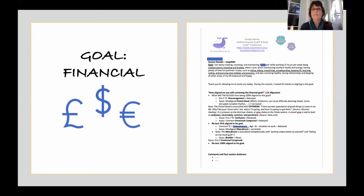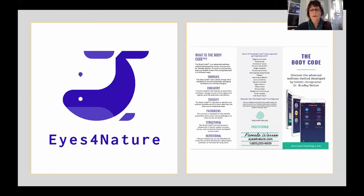So if you can think about it this way, if you've got too much guilt, then maybe that's why you can't hold on to the money. You feel some guilt associated with it. So this made perfect sense to me as these things showed up. And then again, associated with that, I found yet another emotional compound. Again, this is more than one trapped emotion that traps at the same time. So once I cleared all of those, reset the bladder that also showed up as an imbalance, then I retested him at 100% alignment of his subconscious to his goal. So hopefully that gives you some idea of the types of things that we see in the sessions.